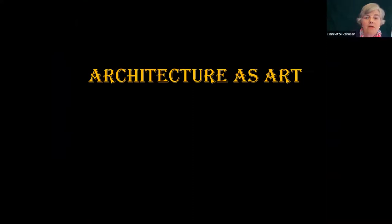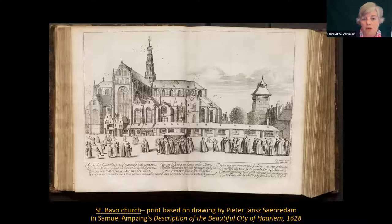So architecture as art. The specialist who really made the building their prime subject. Sanderdam we already saw as the painter of the Amsterdam City Hall, but he derives from Haarlem and draws the big church in Haarlem, and it was turned into a print, into a book in 1628.